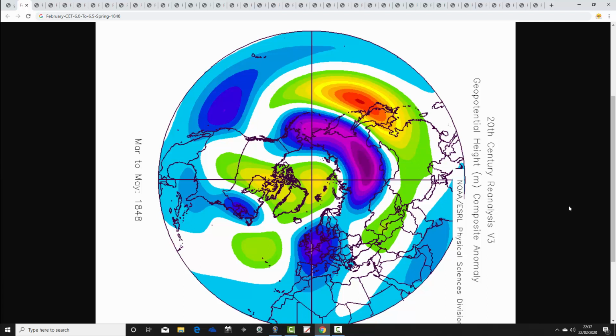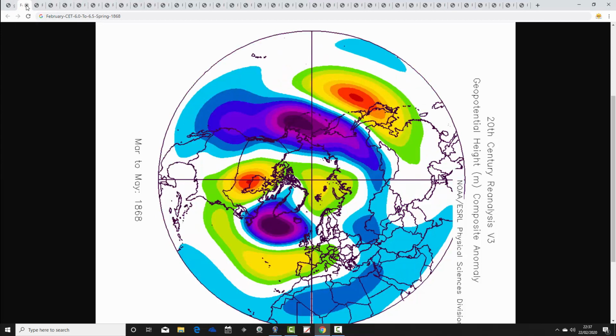We're not certain that's where we're going to finish up, but I think really from where we are now, that will be somewhere between 6.0 and 6.5. So all these springs are following Februaries with a central temperature of 6.0 to 6.5. The first spring is 1848, unsettled, low pressure through the north and west of Europe, high pressure up towards Greenland, a weakened area of high pressure, but it's still there. Looks like it's quite a cool, maybe relatively cold spring, and unsettled as well.